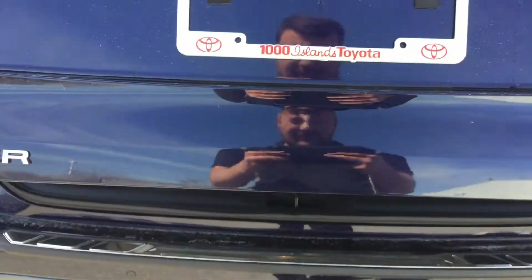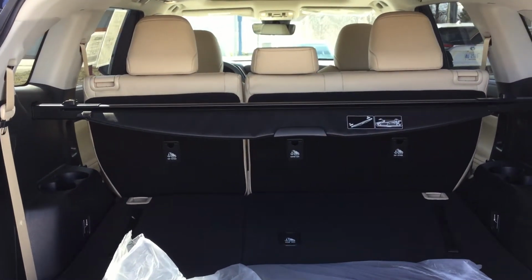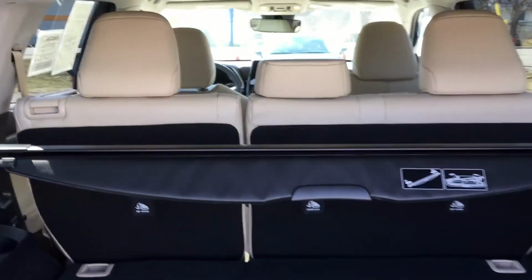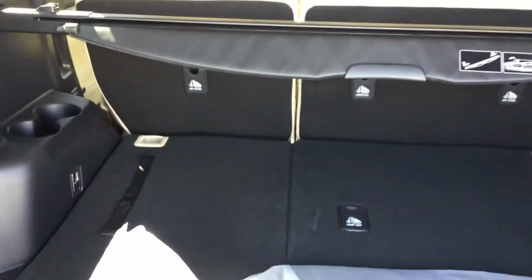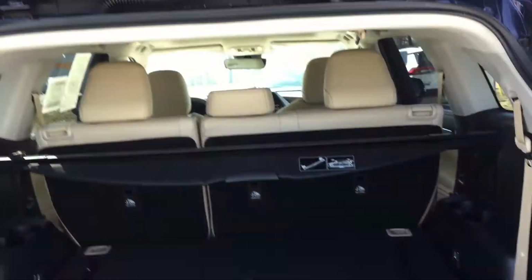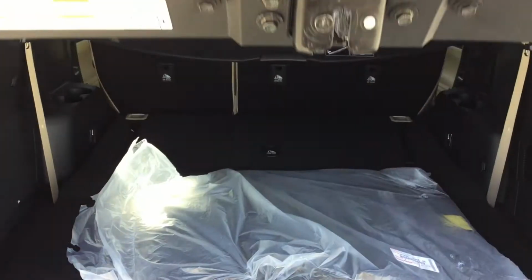So here on the Limited, we do have the power liftgate at the back. So in this configuration, we have 8-passenger, 3-row seating. As you can see, we've got the second row there that can be folded down as well. And then we've got our third row that's currently folded down to provide extra space in the back. We also have the tonneau cover, which easily attaches to the clip in the back, to give a little more privacy for any personal belongings you may have. And we also do have the upgraded JBL sound system here in the back as well. And then with the simple touch of a button, the power liftgate closes again on its own.